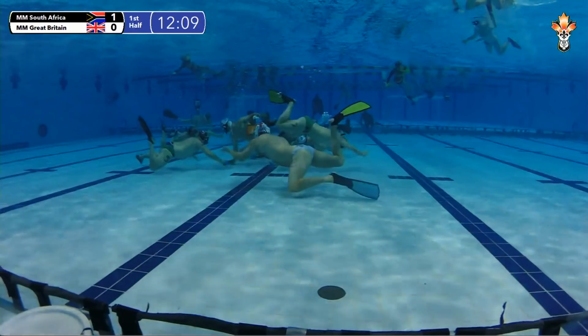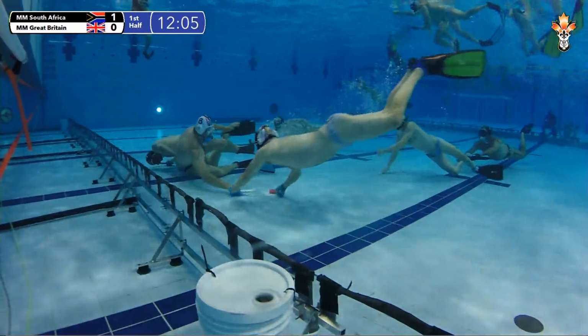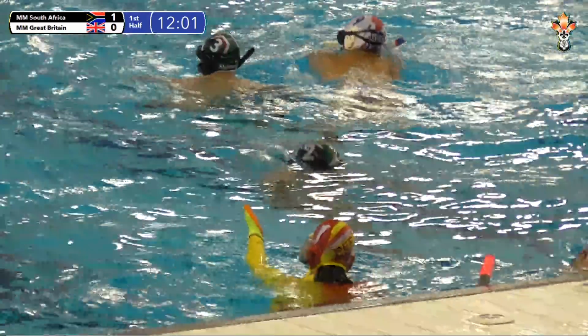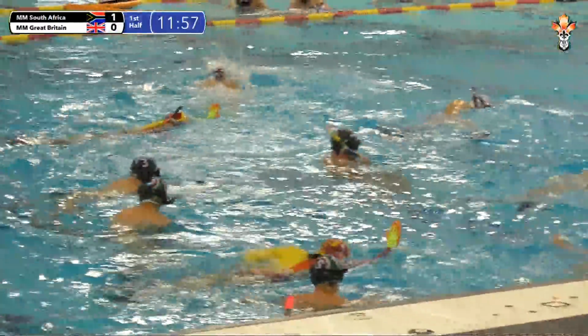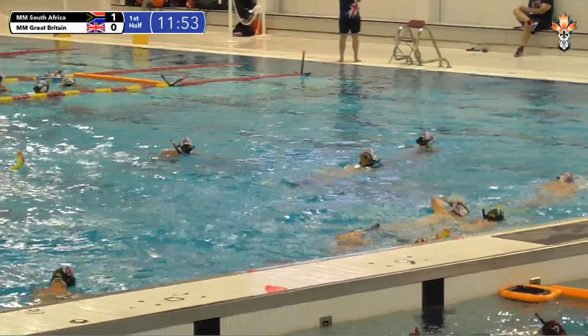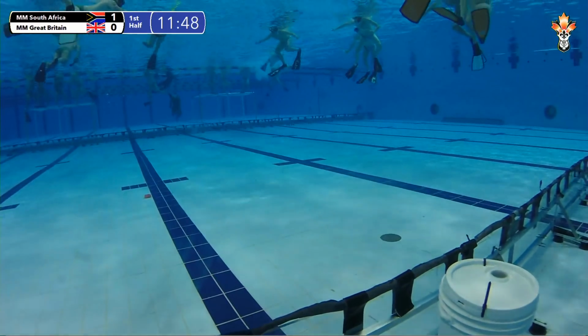So we get underway once again. Great Britain trying to break out left. Here's Tomek as he goes wide left. Referee's call. It's against Team GB. They've been pushed back 3 meters. South Africa have the advantage just on the inside of their half, on the 2-meter mark.